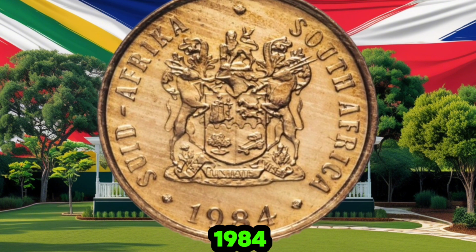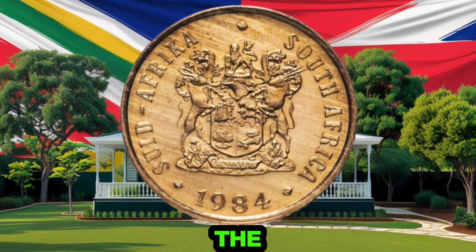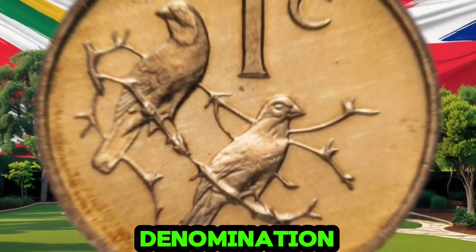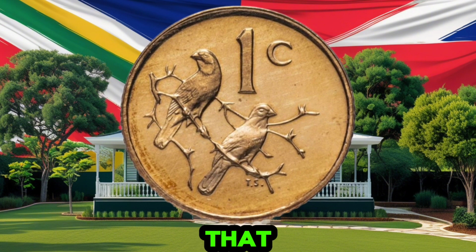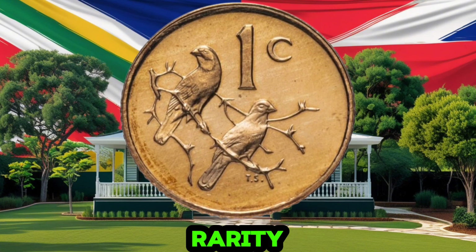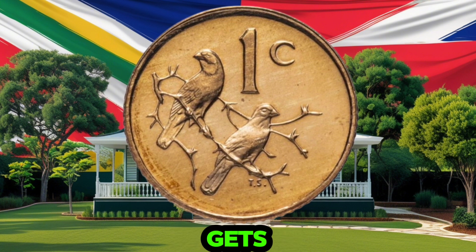Back in 1984, the South African Mint made a huge error in production. Some of the 1-cent coins were minted with an incorrect design, a design that should have only appeared on higher denomination coins. This error caused a small batch of coins to be made that were much rarer than the others. When people started to notice the mistake, the value of these coins skyrocketed. It's not just a rarity, though, but a historical anomaly now. Here's where it gets exciting.